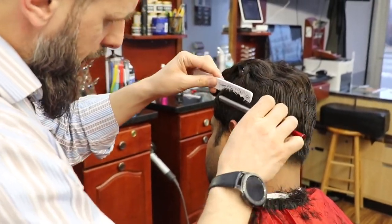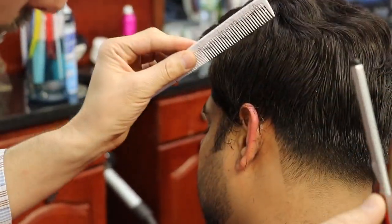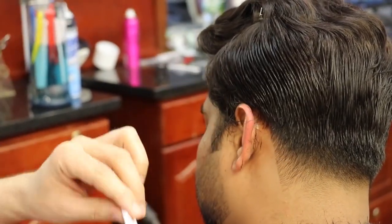So I comb it this way and I cut it this way. Mm-hmm. So when I push it this way, it falls in. Ah, beautiful.